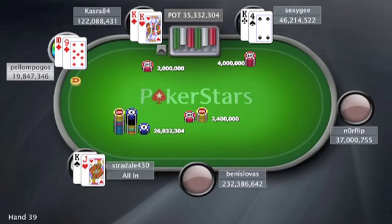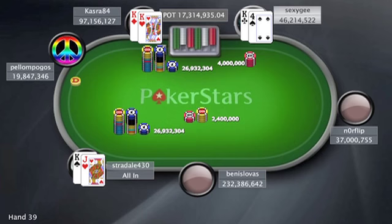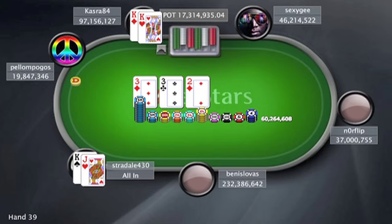And the short stacks can wait no longer here. That's what's happened this level. Stradale from Austria, his turn to shove. And unfortunately for him, Kazra is picking up hands. This one, a really big one. 2 red kings. Sexy G folds the case king. Stradale 430 in horrible shape here. King Jack offsuit versus 2 kings is not what you want for your tournament.